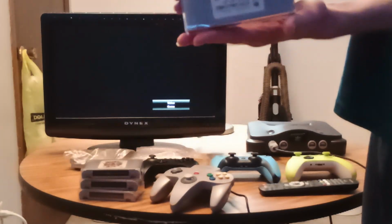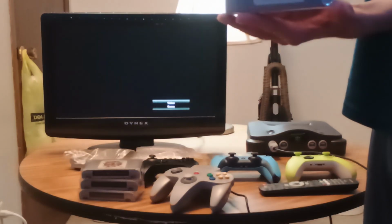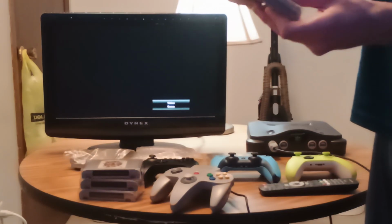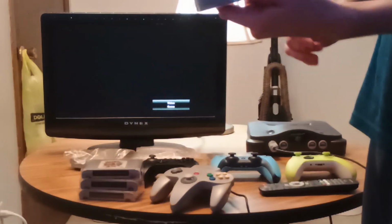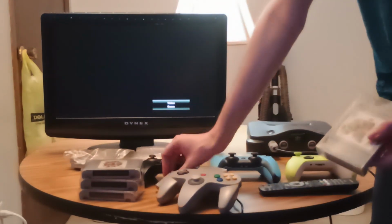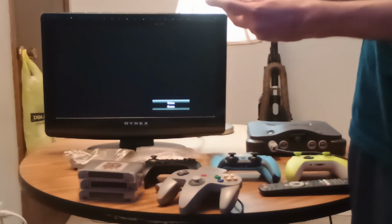We got the Rumble version of Super Mario 64, which for a long time was exclusive to Japan until Super Mario 3D All-Stars. So yeah, this incorporates Rumble. So this is not going to be the first game I'm going to test because of the Rumble. I don't have a Rumble Pak for this thing yet. But I can do it with one of these controllers.